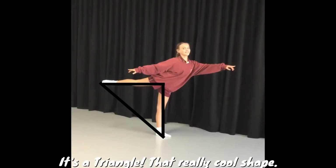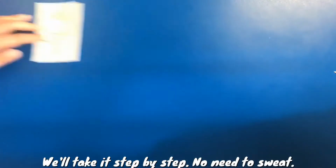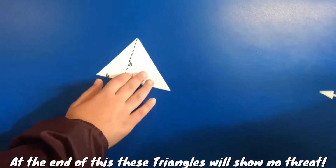It's a triangle. That really cool shape, it has three sides, but this is what's confusing, mate. We'll take it step by step. You don't need to sweat. At the end of this triangle to show no threat.